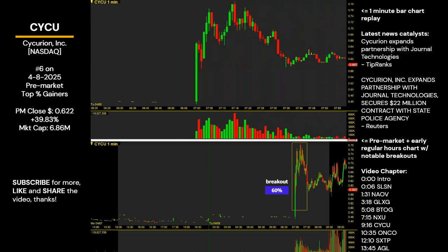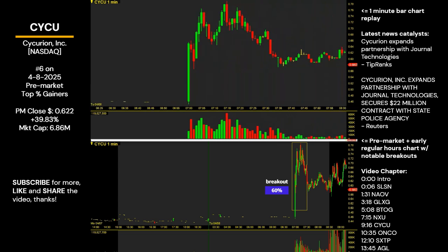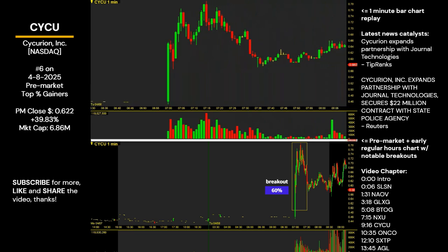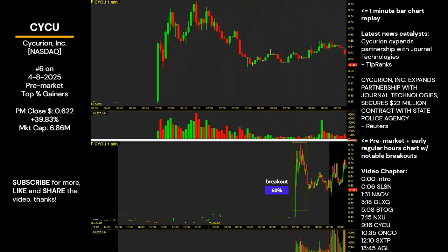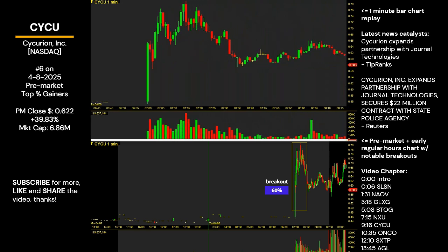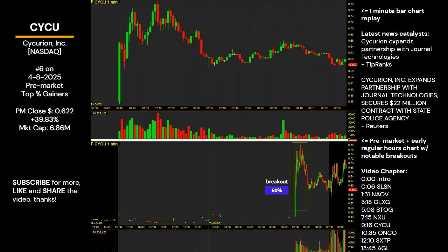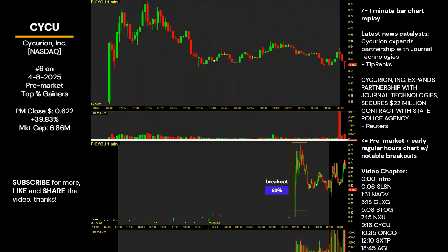Today, they announced a big win, an expanded partnership with Journal Technologies and a new $22 million multi-year contract to deliver a criminal justice case management system for a state police agency. It's a strong move that reinforces Cycurion's growing role in securing mission-critical justice systems. CEO Kevin Kelly called it a game-changer, not just for efficiency but for raising the bar in justice sector cybersecurity. And the market reacted fast.